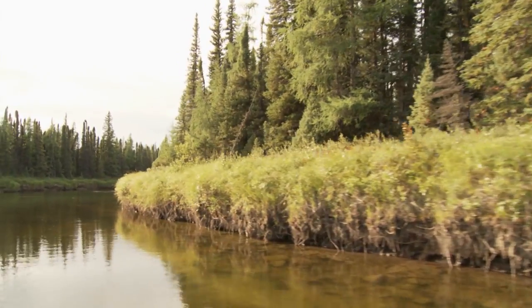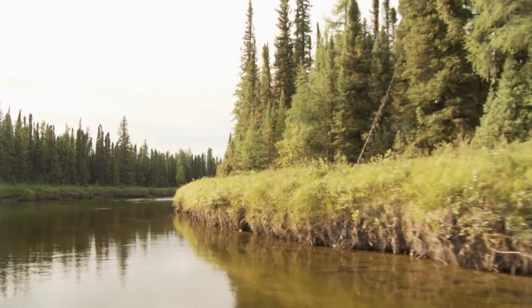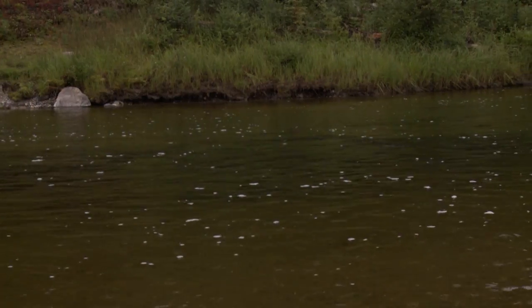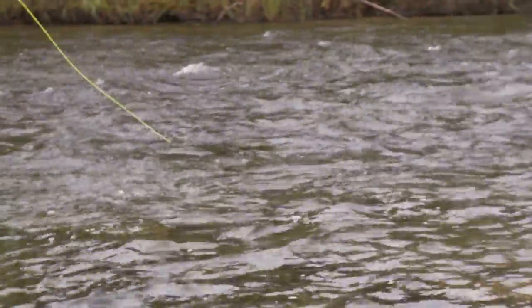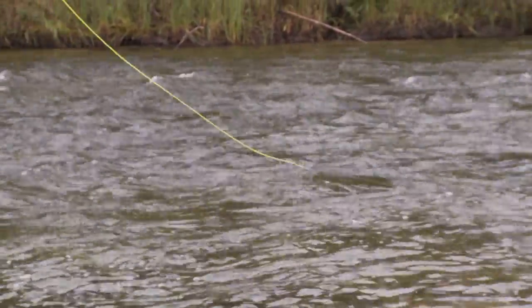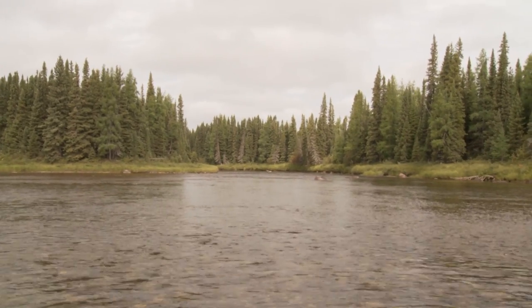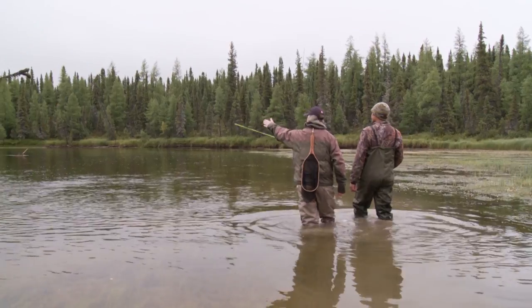The Sutton gently meanders its entire length with no real rapids or white water. It is inundated with literally hundreds of wadeable riffles, runs, and pools that are full of feisty brook trout in the 18 to 24 inch range. There's not one single portage for the whole length of the river.